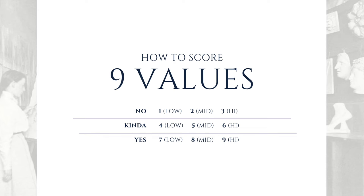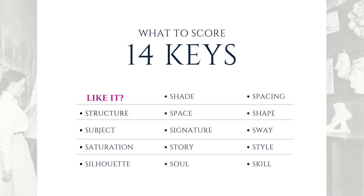And at the end, we tally it up, we divide it, and we come out with a percentage. And that becomes the score of the work of art itself. Now, what this doesn't take into consideration is, do you like it or do you not? Because that's the most important question.